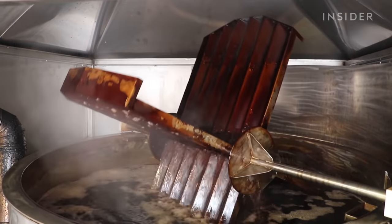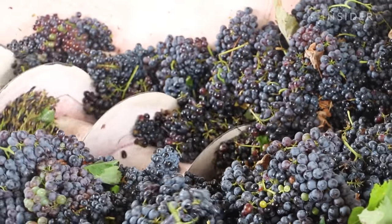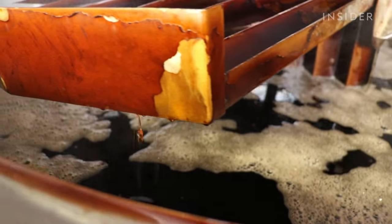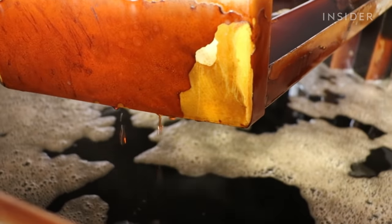Grape must is that thick, fresh juice you get when crushing grapes to make wine. Its freshness also makes it high in sugar, a perfect sweetener, but also a drink.